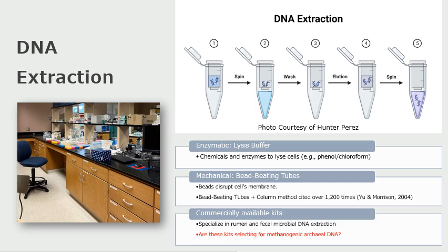And one study by Yu and Morrison in 2004 has been cited over 1,200 times for its novel and effective way to lyse cells using a bead beating tube plus a column method. Additionally, there are commercially available kits that just contain everything that you need to have, and they specialize in different types of microbial DNA extraction, such as from rumen samples, fecal samples, buccal samples, and the like.